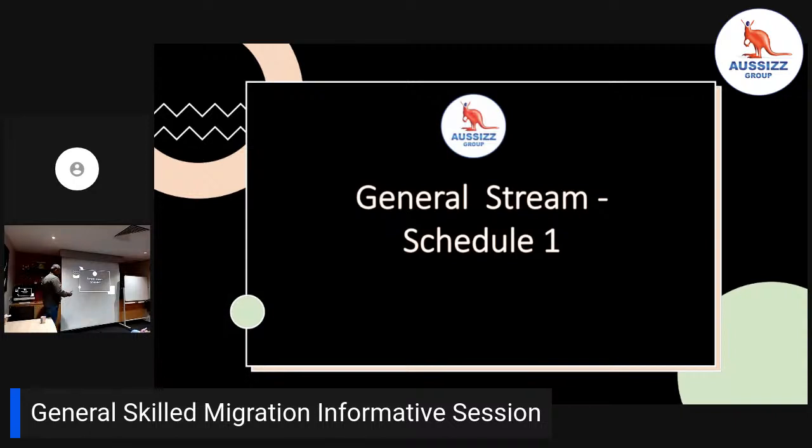So as I was saying earlier, WA has 2 streams. One is graduate stream, the other is general stream. So this is general stream. Under the general stream, they have got 2 schedules. One is Schedule 1 and one is Schedule 2. Schedule 2 was very recently introduced, which was last month, I think on 5th of July 2021. Earlier, they just used to have Schedule 1. So yeah, I'll just show you the.